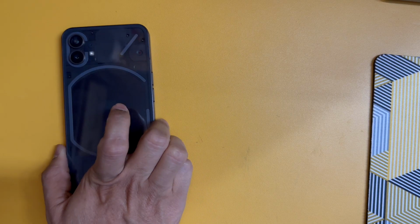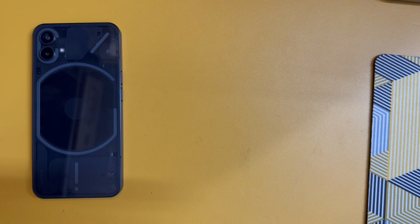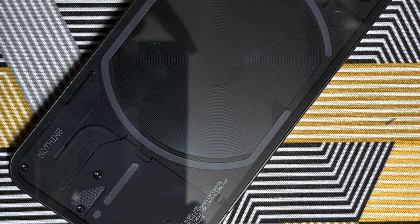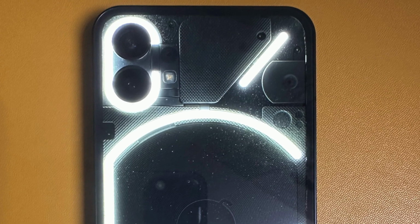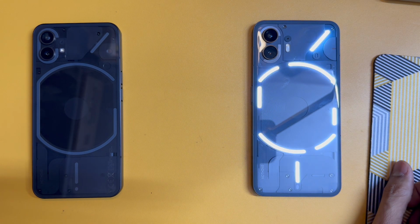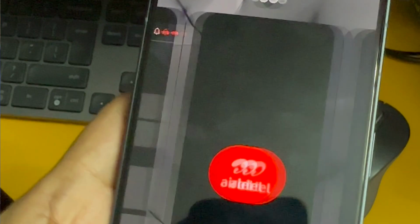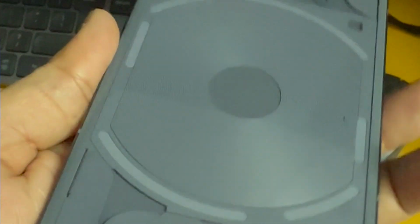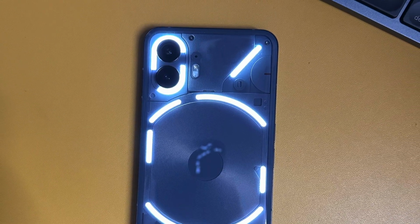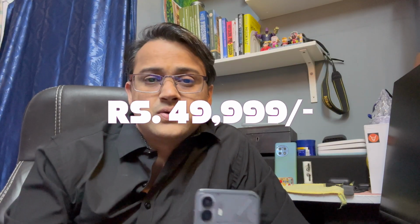This is Nothing Phone 1, the very first phone from Nothing with this beautiful, stunning, transparent back panel and a sleek Glyph interface. However, users soon encountered some performance issues and some dusting issues. Then Nothing launched its Phone 2 with significant performance upgrades while retaining the same transparent back panel and improvements in the Glyph interface. And Phone 2 was launched with a very hefty price and users couldn't take it up.